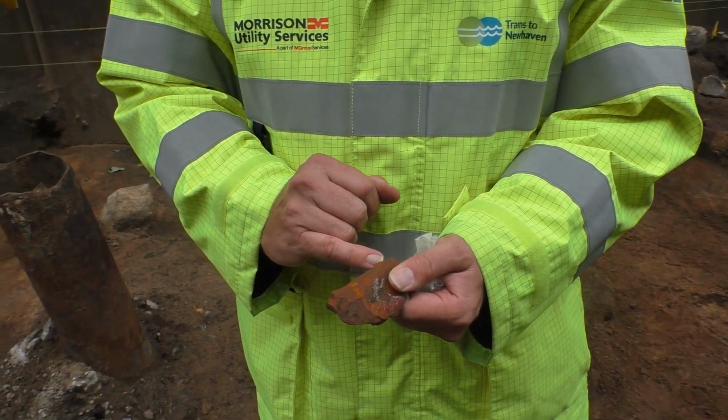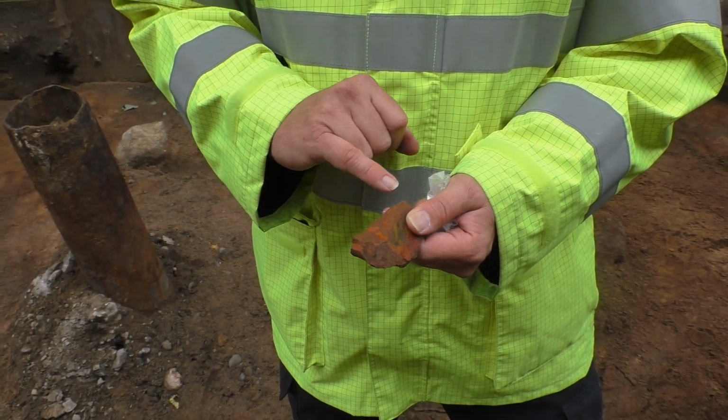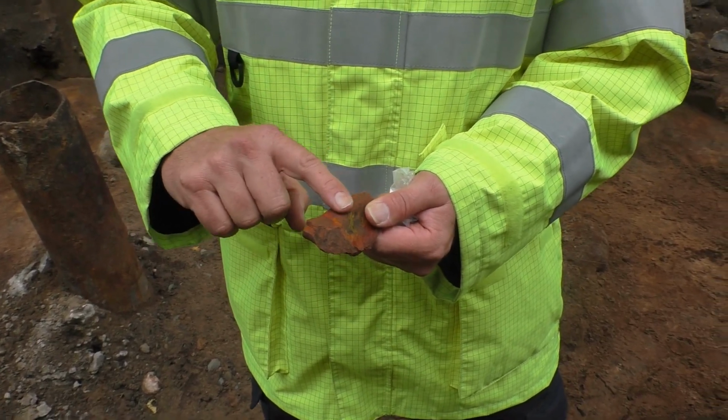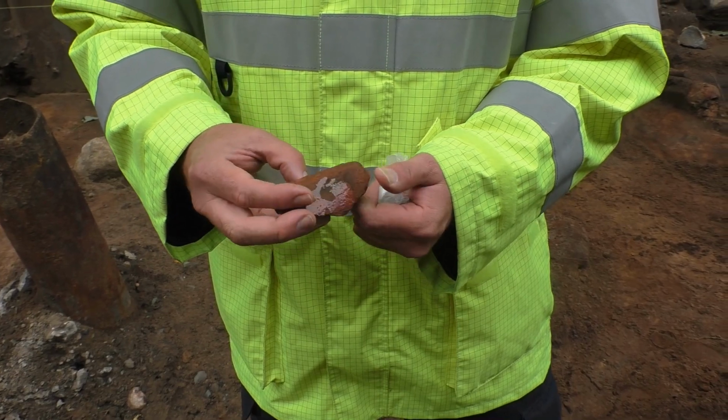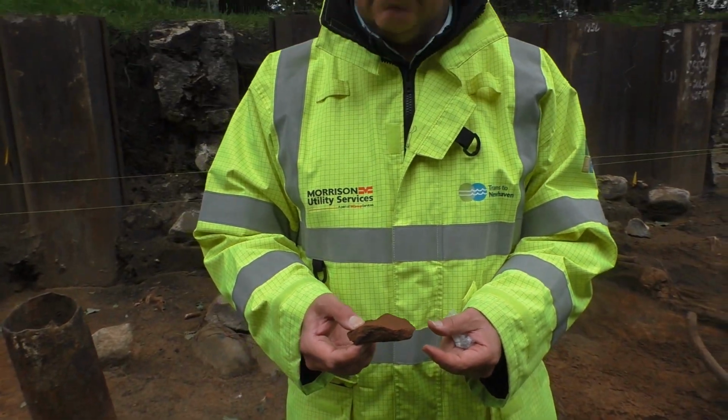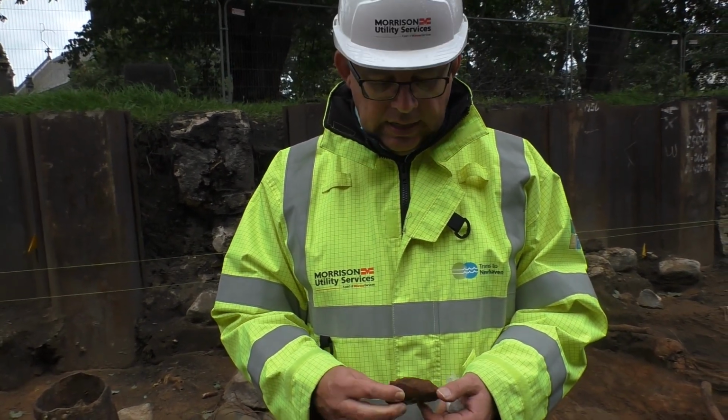Now, it's an interesting angle, but we think it's possibly the end of the handle coming through. The rim of it is where the glaze is coming across. Now, these date to the 17th century, largely late 16th and 17th century in Edinburgh.